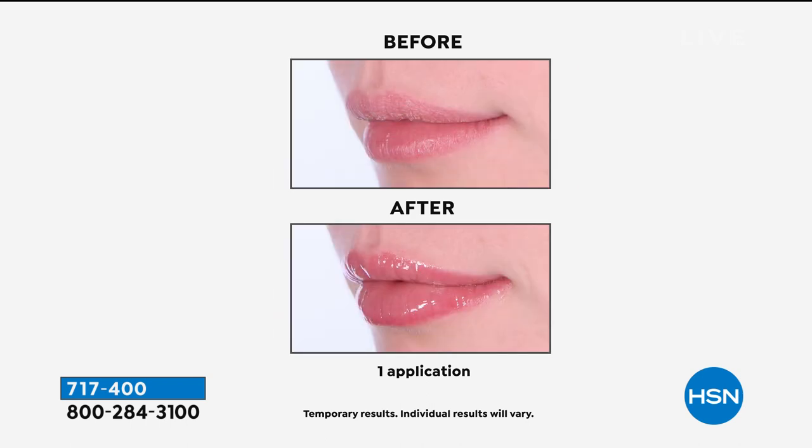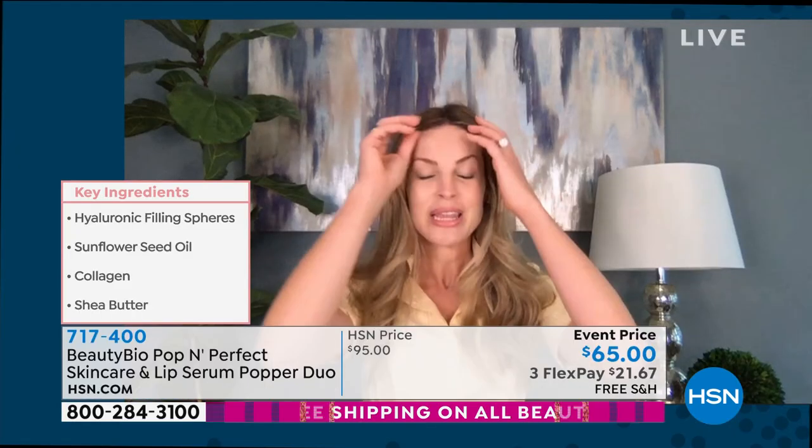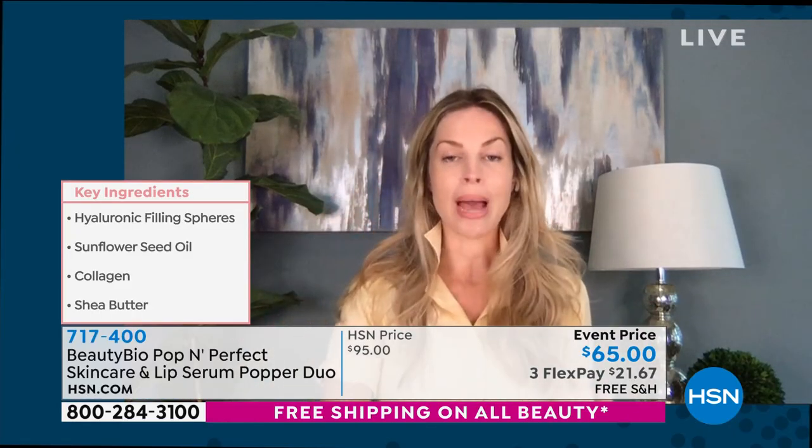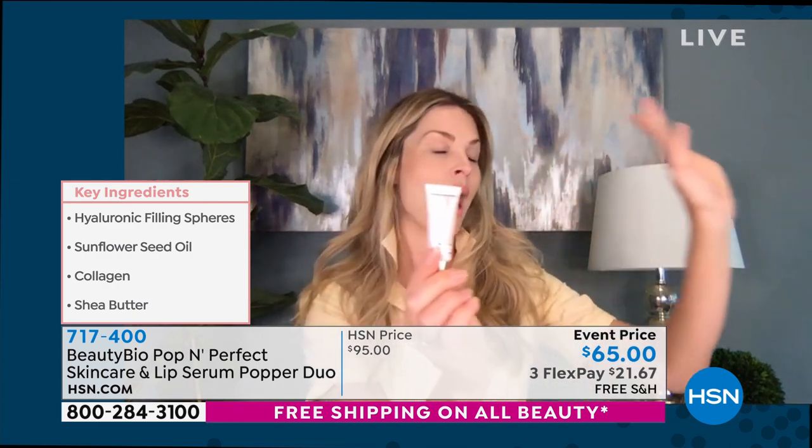So let's start with lips because it is all about the lips. Injectables are so passe. We do not want trout pout, but we took the same ingredients that you get injected, hyaluronic acid and collagen, and put it in our volumizing lip serum. Happy National Lipstick Day. You're getting the pout included. So girls, I put this on 12 times a day. Literally, I keep one in my car, keep one at my desk.